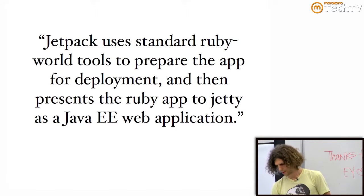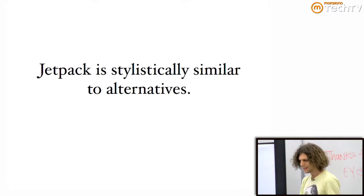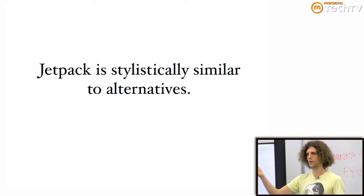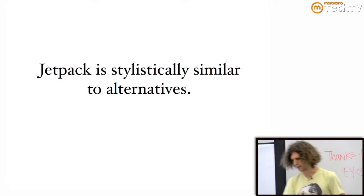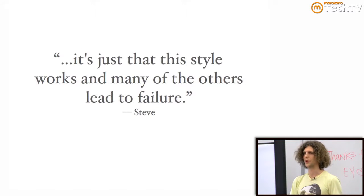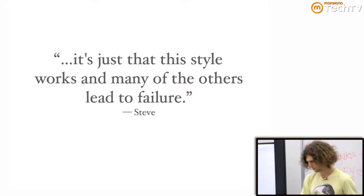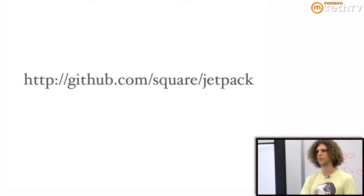Now, it's similar to the alternatives in that most of these things are based on JRuby rack. And it has the same idea of let's take this Java application server or web server and put it with our Ruby code. I was talking to Steve about this earlier today, and this was his commentary on that. This was really the only one that we got to work for us. And as of right now, we've just open sourced this, if you're interested.